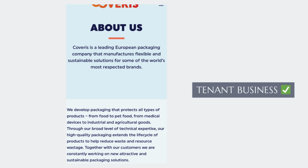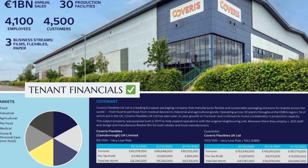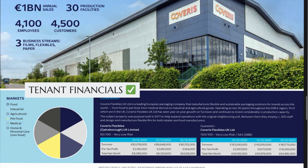It can be seen from the brochure that the tenant company is fairly solid. The business is generating a healthy turnover and has a track record of being profitable. There is also a fairly good net worth reported.